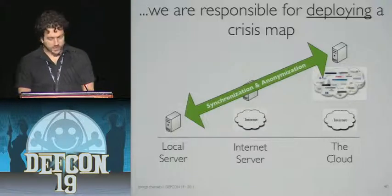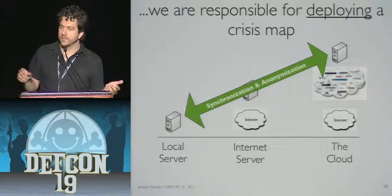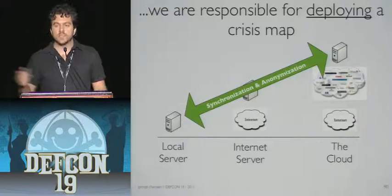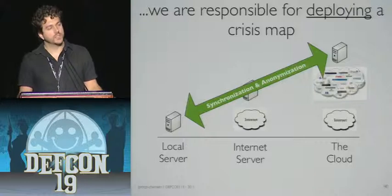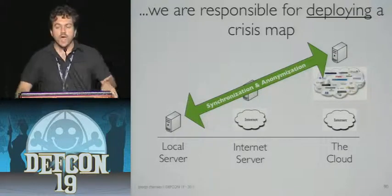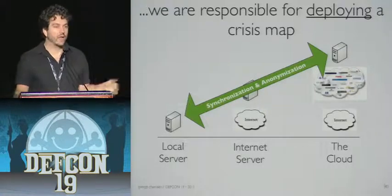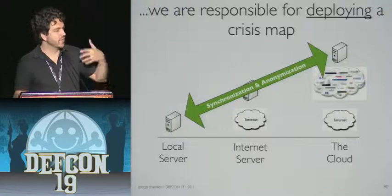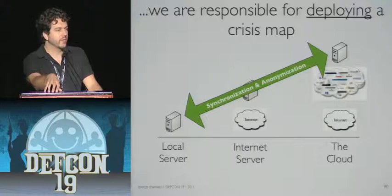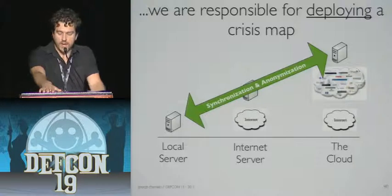So what we're working on to deal with this is the concept of, we know that the local servers are potentially vulnerable to attack. We know the cloud servers can be blocked, they're shut off. So we're working on systems to synchronize and anonymize traffic back and forth. This is similar to what we were doing with Libya Crisis Map, where we were switching between a public and a private instance. But we're also going to be doing it from the cloud back onto the ground. So in the off chance that the server on the ground is attacked and compromised, the bad guys aren't going to be able to find the sensitive information that they're going to want to get and use.